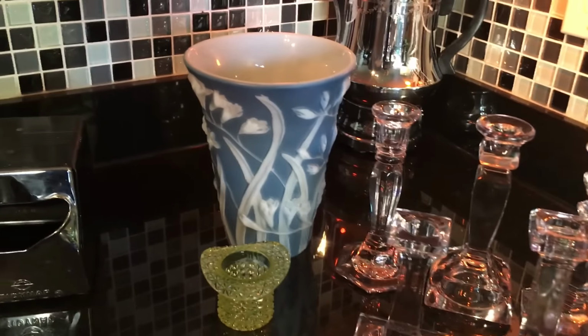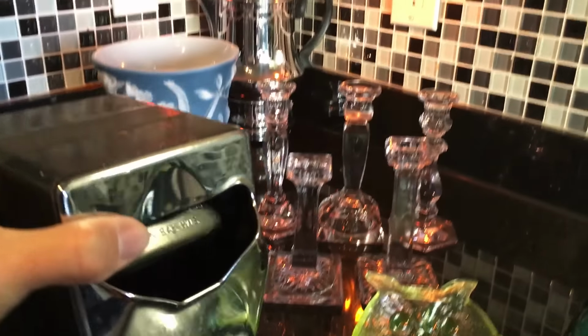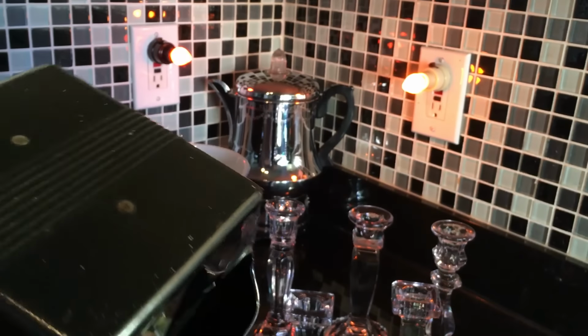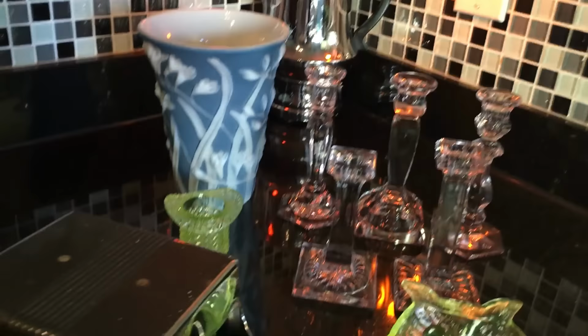Excuse me, a little different here. Not a reproduction, but an original. Tidy Nap spring-loaded napkin holder, and we can see all the patent numbers and the other information on the inside. Green Bay, Wisconsin. This is the real thing, and it does open up. You can still get the napkins for it. It's spring-loaded, and again, this is not a modern reproduction, but one that would date from probably the 1960s. It's very heavy, so if you have a sort of 1950s, 60s diner interior, go for it.